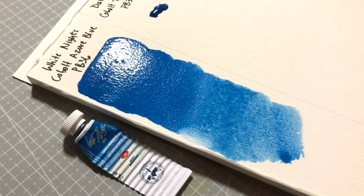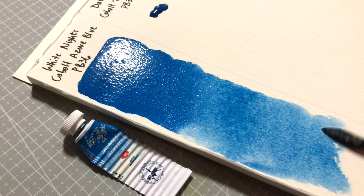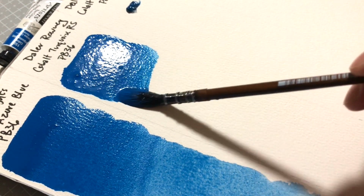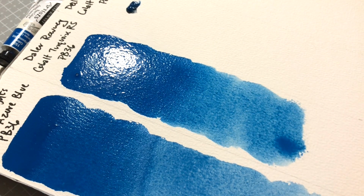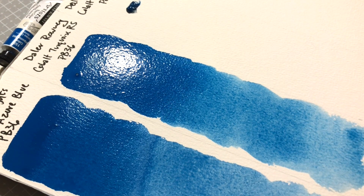This first one is White Knight's Cobalt Azure Blue, which is basically their cerulean blue green shade, similar to Daniel Smith's cerulean blue chromium if any of you have that. And now, Daler Rowney's Cobalt Turquoise Red shade. This is basically identical to the White Knight's one. PB36 is usually a granulating pigment, but this specific color seems to be rather smooth.